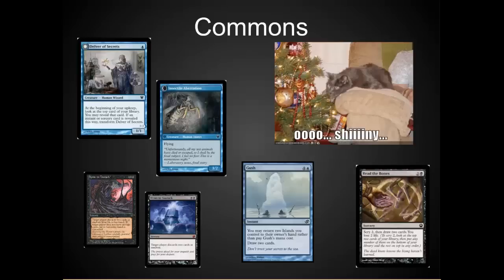In the common spot, I am trading for Delver of Secrets. The card is a flip card and will not be easily printed in any set in the future.